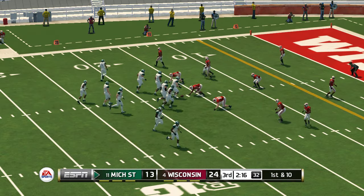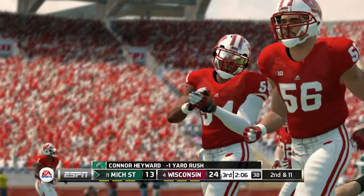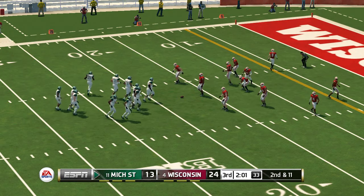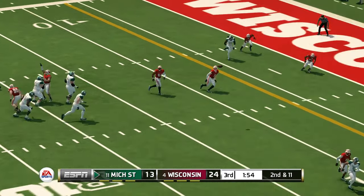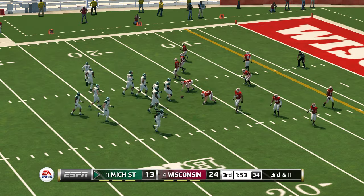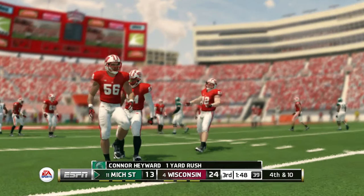We've got a first and 10. Ball on the 17-yard line. And they got him for a loss. Quick strike, and he drops it. And this play is number 8 on the drive. He's taken down right around the 16-yard line.